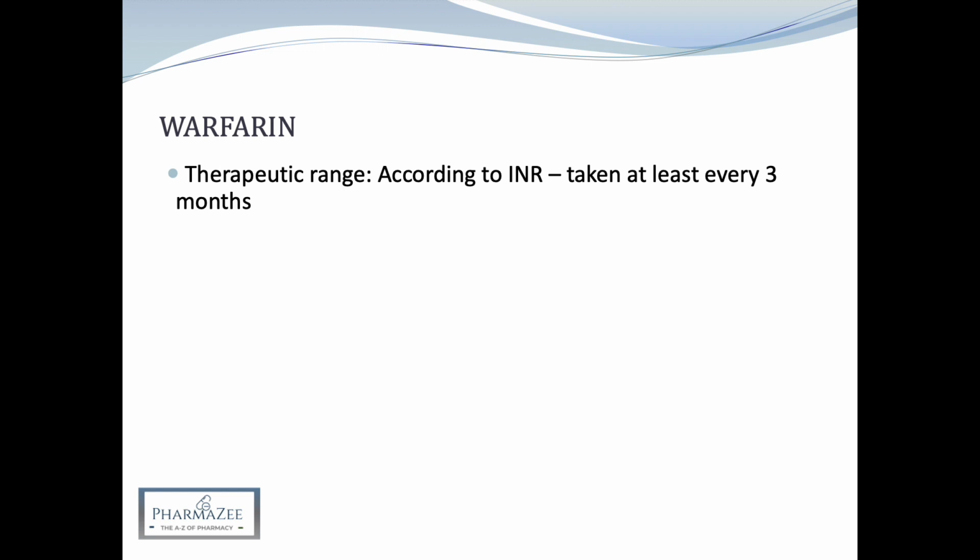So as examples, a target INR of 2.5 is for the treatment of DVT and PE, or of atrial fibrillation, and a target INR of 3.5 is set for recurrent DVTs and PEs. And the reason for that is these patients who are being treated for those conditions are at an increased risk of clotting, or you're trying to prevent a clot from occurring, so you're increasing the INR to prevent clotting happening.